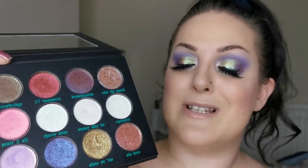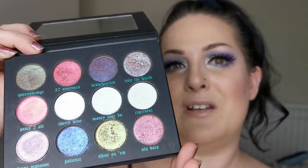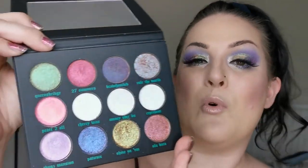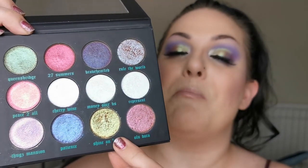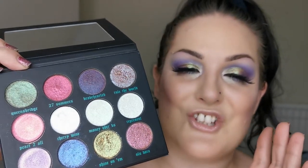So you can't really see the shifting just by looking at the palette. You can get a little bit of an idea with some of them, but no, you definitely need to swatch them out to see what colors they are. There's some extremely special shades amongst this, I will say. This one in particular, this is my absolute favorite in this palette. As you can see, I've plastered it all over my eyelids. There you go. This is absolutely stunning.